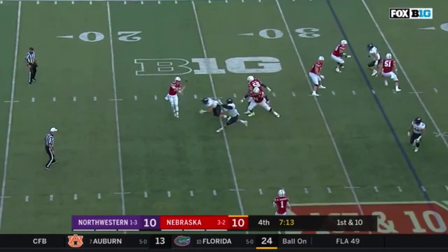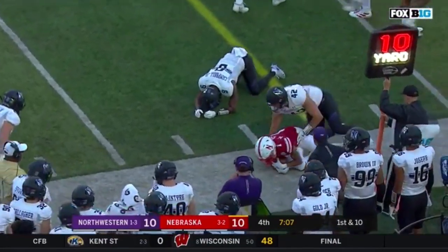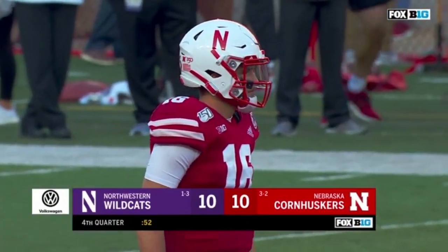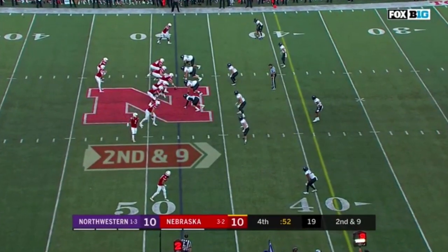Hey, pump fake. Now he goes back outside to Wan'Dale Robinson in space. Nice move. I think the key there is in space. Patty Fisher makes the tackle. 52 seconds left. Dedrick Mills is the setback. Ball now at the 48-yard line.